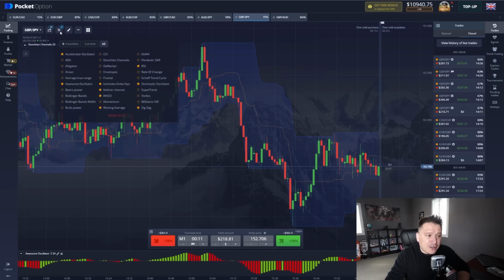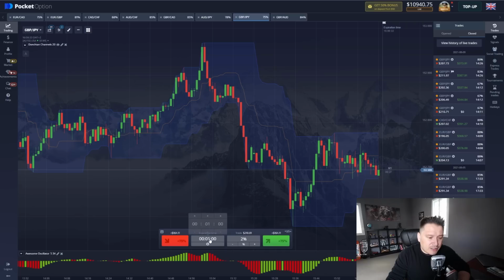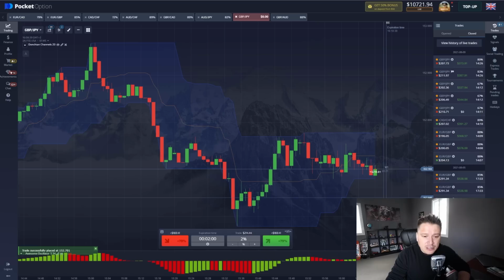The second indicator that you're going to be using is the Awesome Oscillator that is right here. This Awesome Oscillator is going to be with default settings as well. Right now, I'm looking at an opportunity right here. I'm just going to enter with 2% of my balance to show you.